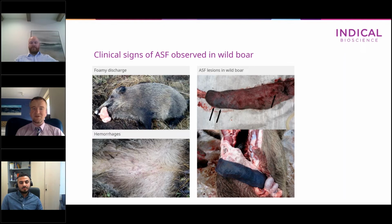And in wild boars, it's not so obvious to observe clinical signs or lesions, but there are some examples from Poland. You may observe some hemorrhages in skin, some foamy discharge, and the same with spleen. The spleen is also enlarged, and well, the color is dark violet. Next slide, please.